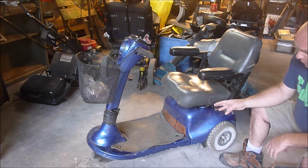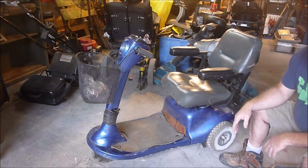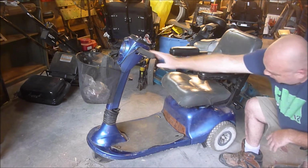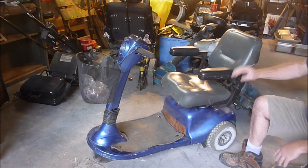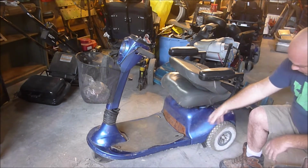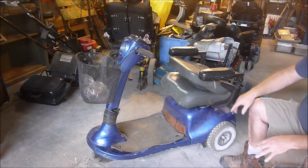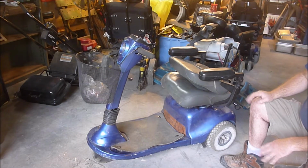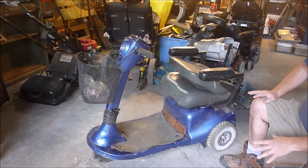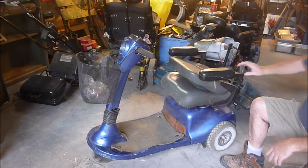I could, with one other person, lift this one up fairly easy, especially if I have the front and somebody has the batteries in the back. But this will all fold down. This comes off and folds up and fits in the back of a trunk. The whole thing turns into the frame part, goes into two pieces, and the batteries come off of it, and you can fit this whole thing into a trunk, which is why I bought this.